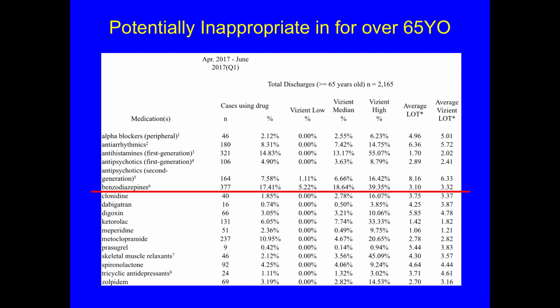If you've identified the hospital that you're interested in within this database, you can even get a list of patients that are identified in your medication use activity that had, in this case, potentially inappropriate medications for patients over 65 years of age. The column on the left-hand side is related to the Beers criteria, and I've underlined benzodiazepines. In this particular institution, there would appear to be an opportunity to use fewer benzodiazepines compared to the Vizient reference group target in this one.